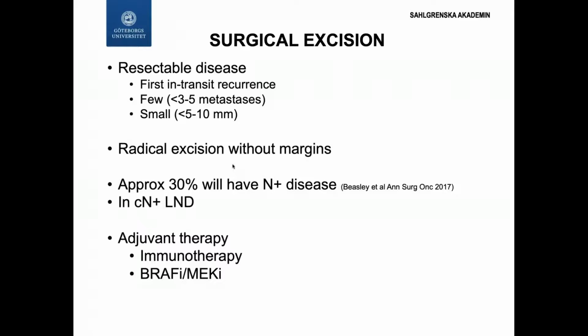So you do that and you just wait. It might solve the patient's problem actually, but there's a high risk of recurrence. Approximately 30% of them will also have a nodal disease. And if you have that at the same time, you do a lymph node dissection. And then you have to consider these high-risk patients for adjuvant therapy, and we will discuss that in the end.